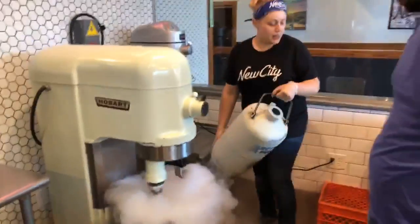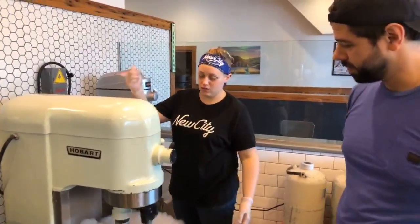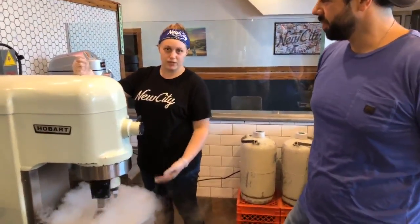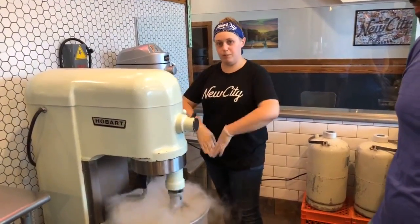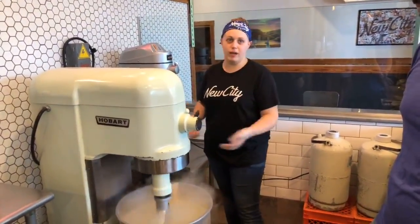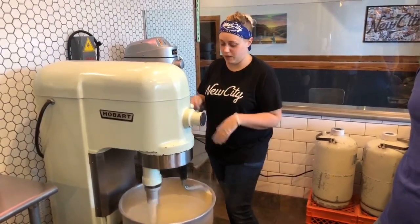So it's not going to add anything as taste. It's literally just the gas nitrogen in a liquid state because it's so cold. What you're seeing here is the evaporation process as it's hitting the moisture and the higher temperatures in the air. So all that's being imparted into the ice cream is the temperature. There's no residual flavor or ingredients left in it from that.